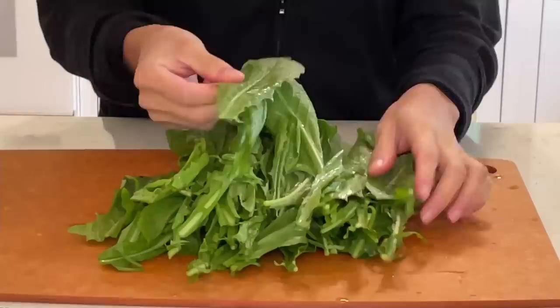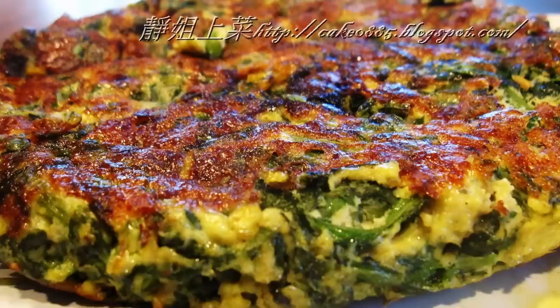Now that we got our local produce, let's handle the dandelion green first. It's kind of hard and fibrous, and it tastes bitter. And I think it can be a good fit into the veggie slash herb omelette category, just like the Chinese chive omelette that everybody loves.